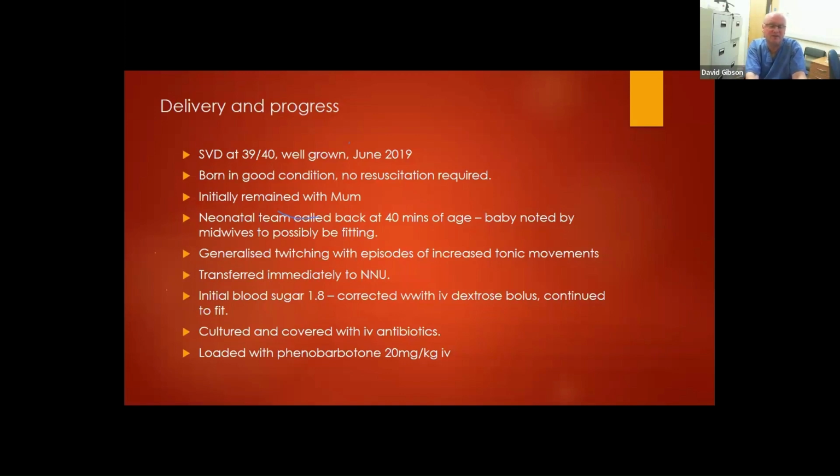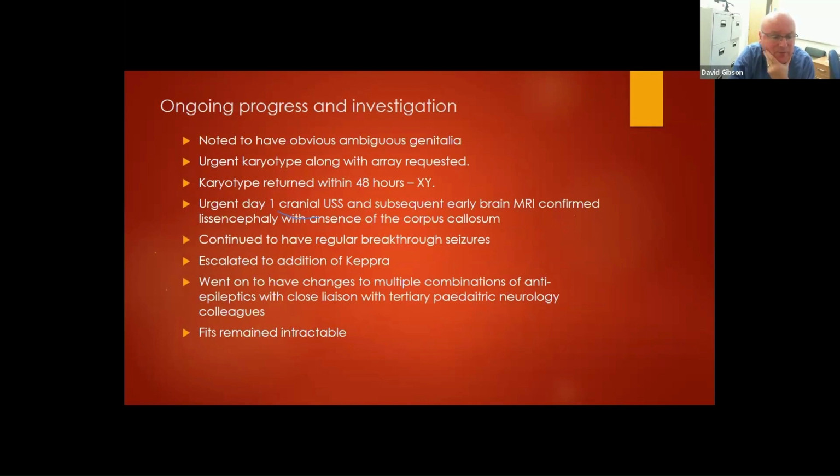But the baby continued to fit in spite of normalization of their blood sugars. They were cultured and covered with IV antibiotics. Subsequently, those cultures came back with negative results, and antibiotics were stopped after 36 to 48 hours. And as per our policy, our first line medication, we loaded this baby with 20 milligrams per kilo of phenobarb intravenously. On further review of the baby, it was noted this baby had really quite obvious ambiguous genitalia.